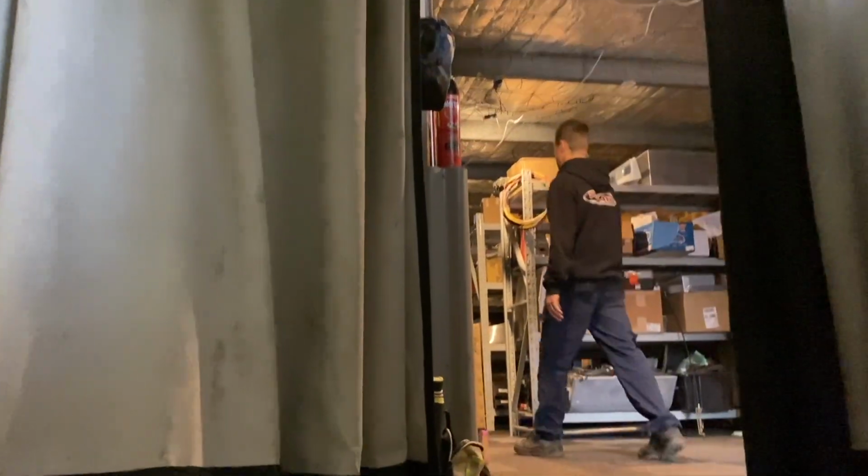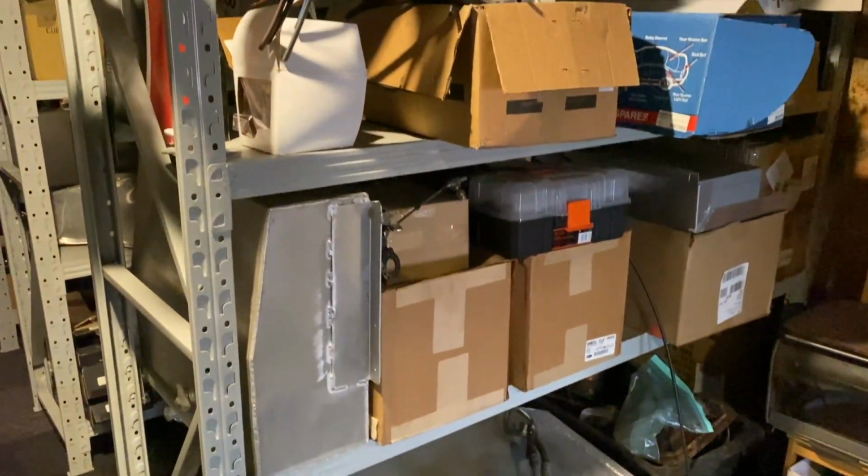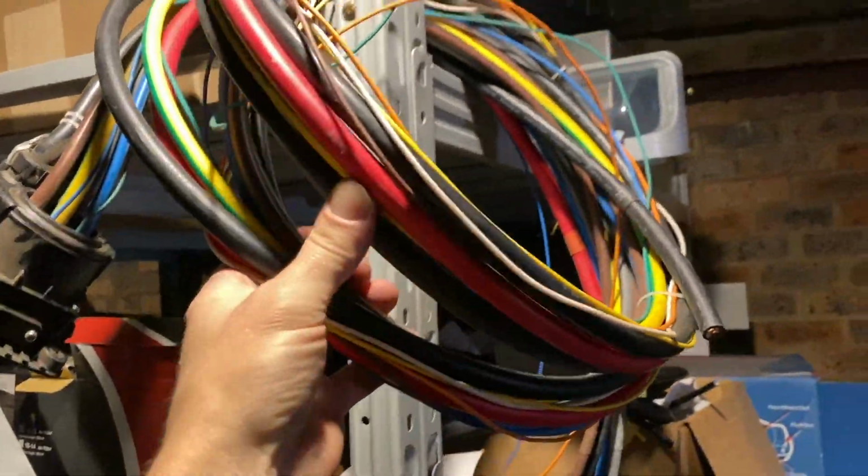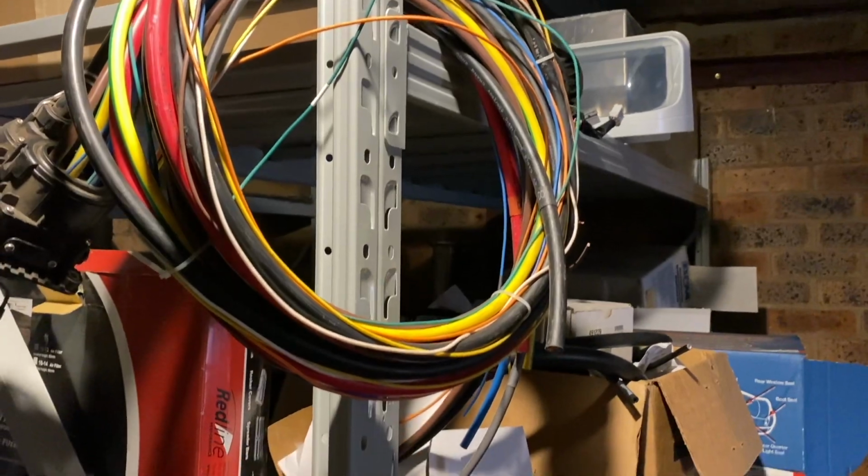Upstairs, there are shelves full of parts. We have fuel tanks, radiators, exhaust, seats, bonnets, guards. Here's the wiring harness for the electric combi that's been at the paint shop for over 2 years now.